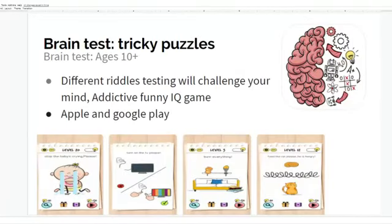So here's another one. This is for a little bit older and up to adults. I actually really like this one myself. And it's called Brain Test. It's an IQ game, and it's a little bit addictive. It's fun, because you have to figure out these different things. They'll have a puzzle, and you'll think it's a brain teaser, and you think you have the right answer.